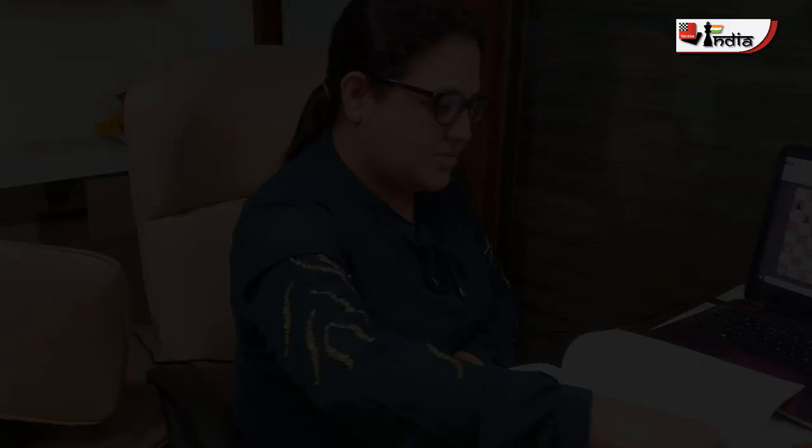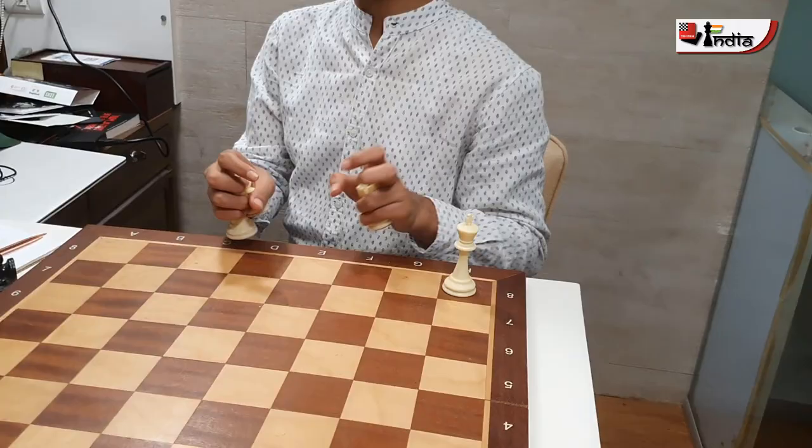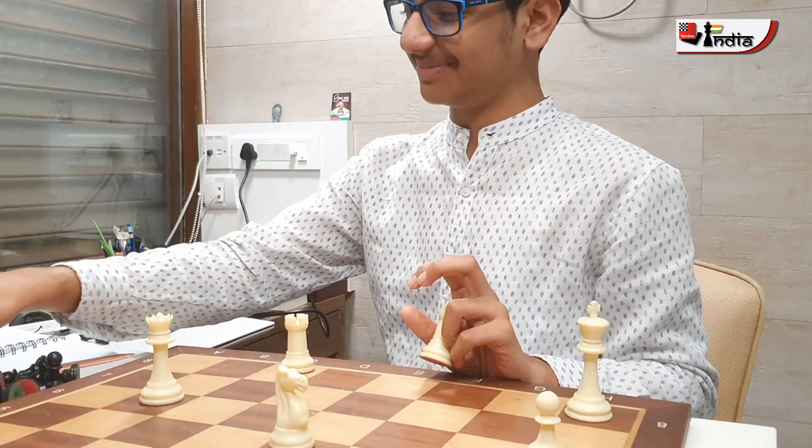Okay, so Heena, now Raunak is here and he's going to try to solve this. So how does it work? Do you set up the position, or does he set it up if it is white to play? I help him, otherwise he'll be tired from putting in all the positions.